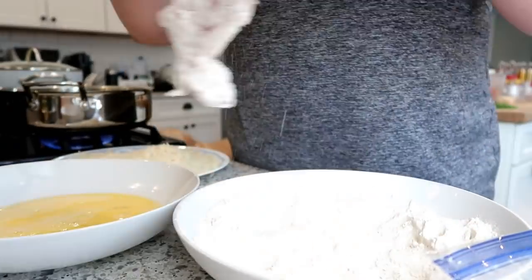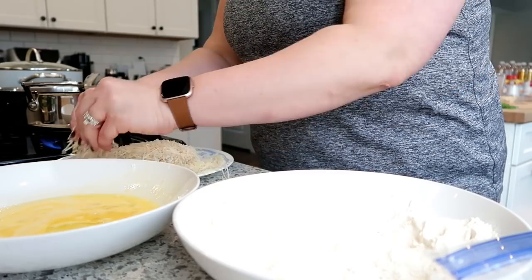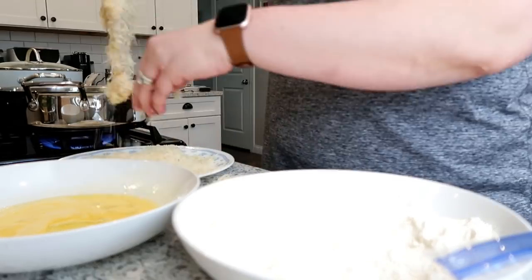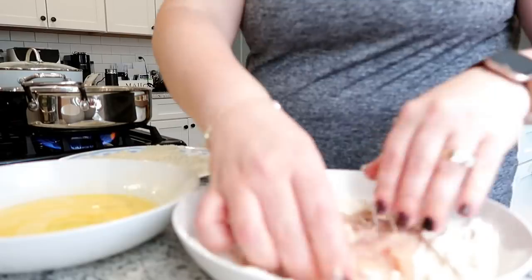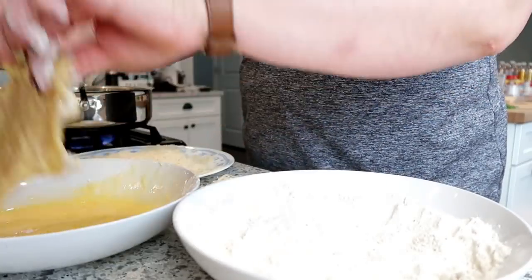So I'm going to take my chicken breast, dip it first in the seasoned flour, then in the egg, and then I'm going to put it into the breadcrumb and kind of push that breadcrumb and Parmesan mixture into the chicken to make sure that it gets coated evenly.